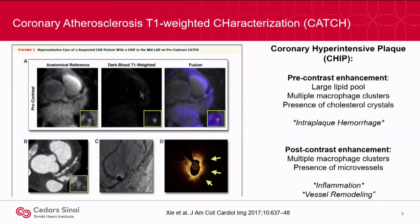Similarly, on the coronary side of things, we've also been using a sequence called CATCH, for coronary atherosclerotic T1 weighted characterization, where prior work by Dr. Yibin Xie as well as Dr. Debiao Li and team have correlated these hyperintense plaques with intravascular imaging of increased risk features, biomarkers associated with large lipid pool, macrophage clusters, and cholesterol crystals, which we think are related to coronary intraplaque hemorrhage.